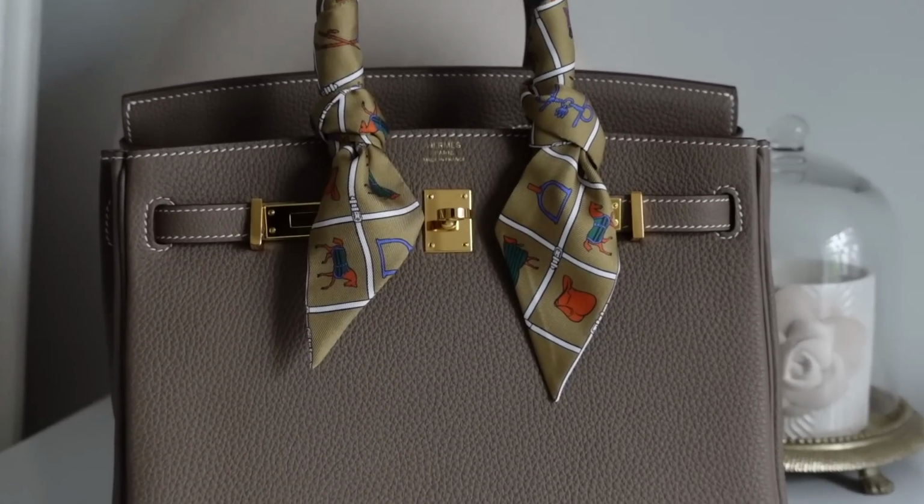If they wear out a lot or get really gross and dirty, I'm going to take it to Hermes so they can spa the bag and maybe replace the handles. By the way, do you guys know how much they charge to replace the handles? Let me know if you have ever had your Birkin or Kelly handles replaced by Hermes. I'm very curious to know how much they charge.